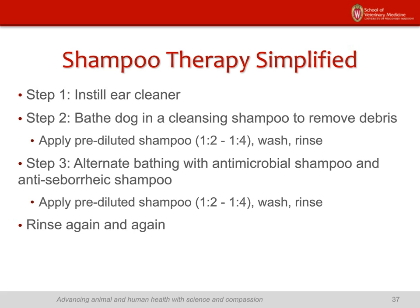And then rinse again and again and again, because if you leave the shampoo on there, it can be irritating. If your dog has really, really dry skin, this is when, after you towel them dry, you may want to put on your moisturizer.